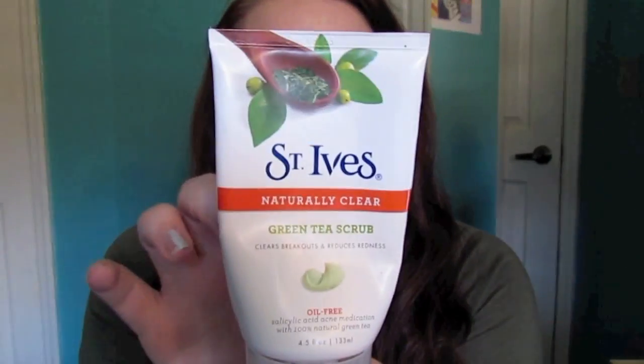So after I do that, I use a scrub, and I know a lot of people think that using a scrub every day on your face is really bad, but I haven't had any problems with this, and I've been doing it for months and months now. So the scrub that I really love is the St. Ives Naturally Clear Green Tea Scrub, and this has 1% salicylic acid. I love this because it's got green tea in it, and green tea is amazing for your skin, and it also has salicylic acid, so this will also help with keeping away breakouts. And the green tea also helps reduce redness on your skin, so that's really good too. I love this, and I use this every night.